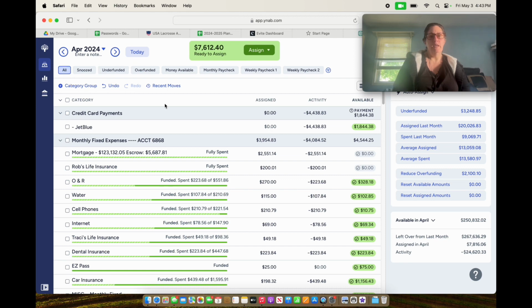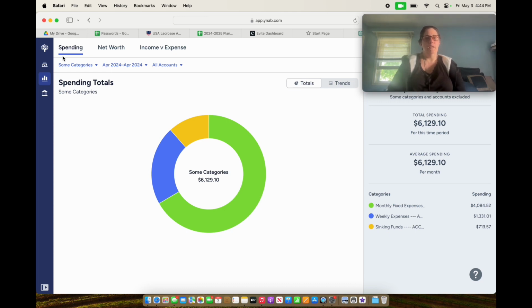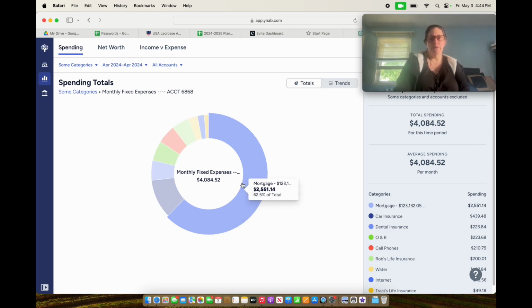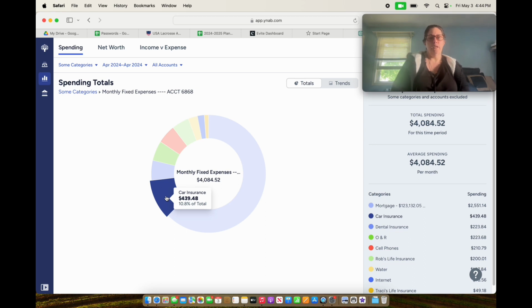And what I'm going to do now is show you the reports feature where you can see how much you actually spent. So I'm just going to pop over there. Okay, so we're back and we're on the spending report screen. And we have our categories of spending. So these green categories are monthly fixed bills. And if we click on it, it will pretty much show each individual category. So this is our mortgage, which we spent $2,551. This is our car insurance, which we spent $439.48. That's for 4 cars.